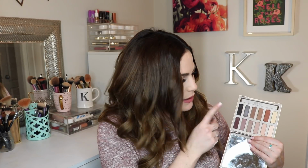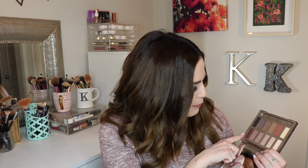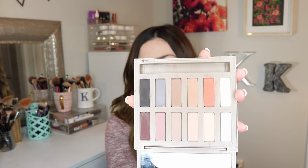Speaking of eyeshadows, I have to mention this guy. I use this all the time, the Urban Decay Ultimate Naked Basics palette. It's just such a great go-to palette for neutral transition shades. What I love about it is exactly that, it's neutral. You have some more warm shades up here, but then you also have these cool tone options. I find it's everything you need as far as matte blending shades is in this palette, and I absolutely love it. It's such a good palette, and I use this all the time, and you can barely tell, there's barely any dent in it.